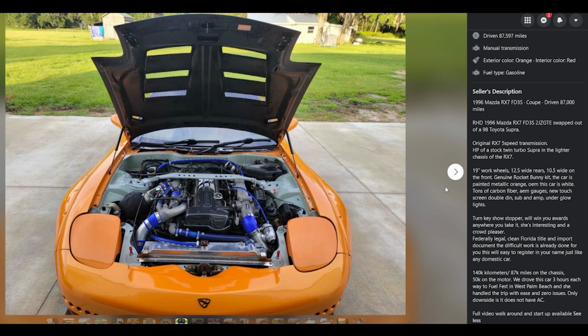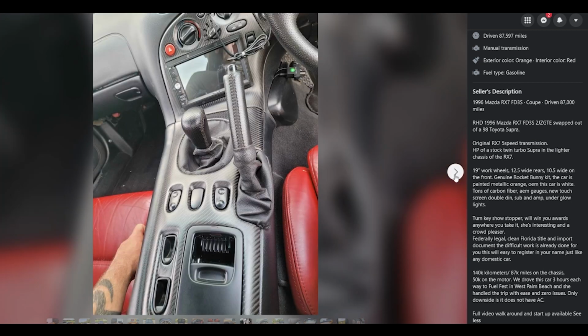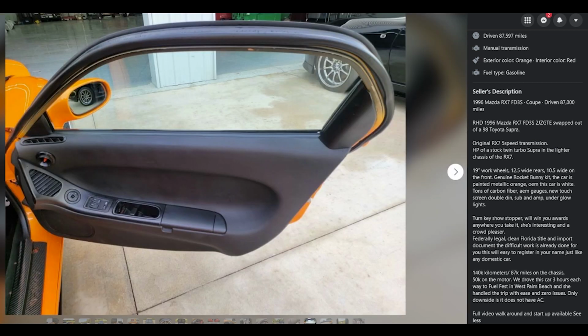Not really into the Rocket Bunny kit, but that's for you. And they actually took good pictures. That's why they sell it. That's why you gotta take good pictures, ladies and gentlemen. And that is it. It doesn't have AC, so that's the only thing, which I'm kind of not surprised when they do crazy motor swaps like that. AC is tricky. That's all I got for this one.